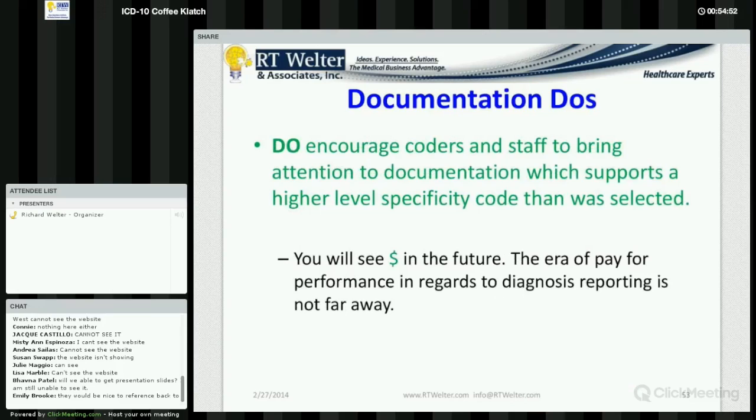So open up the lines of communication. Encourage your providers to communicate with you, and encourage them to encourage you to communicate with them. If you find notes where they selected a very non-specific code in their assessment as a function of the EMR, but their note as a whole supports a higher level of specificity, bring that to their attention and let them know why.